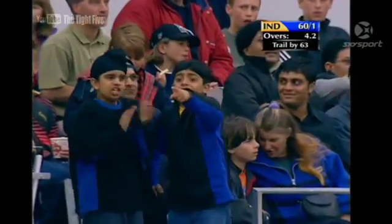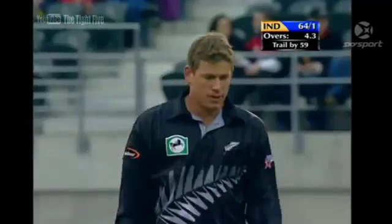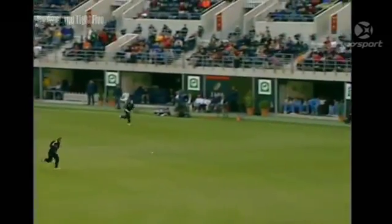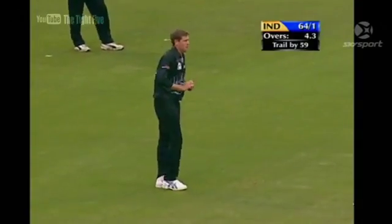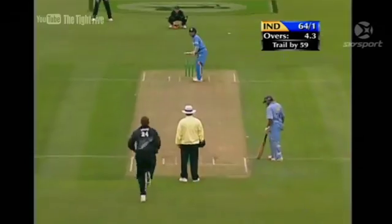Has he timed this? Yes, he has. Oh, that is so tantalising for McMillan. The kids are loving this. Tendulkar up to 49. It's going to be a fun summer. It really is. May not be a lot of fun for a few bowlers. Those that like attacking batting and classy stroke play leading into the World Cup. It's worth the admission.